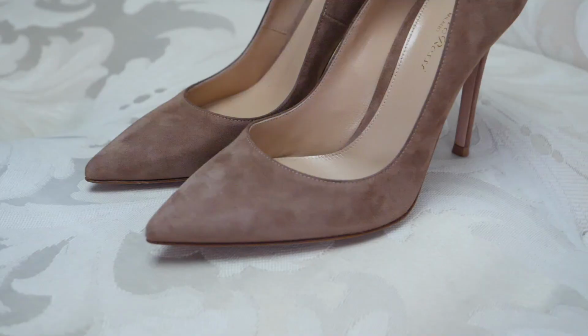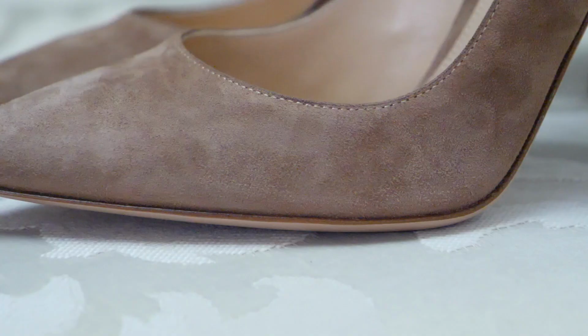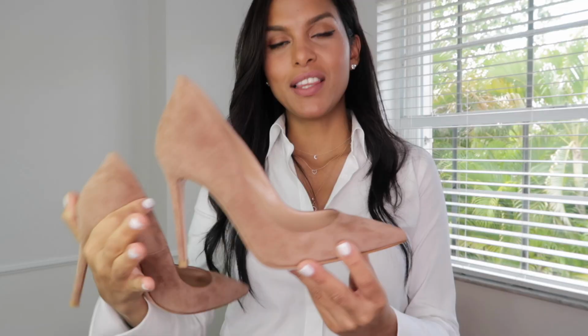This is a gorgeous pair of Gianvito Rossi pumps in a beautiful taupe color. Let me ask you girls something. Actually, let me give you a pro tip. Attention, ladies. Do you want to look taller, thinner, with long, lean looking legs? If your answer to any of these three questions was yes, then just buy a pair of nude heels.